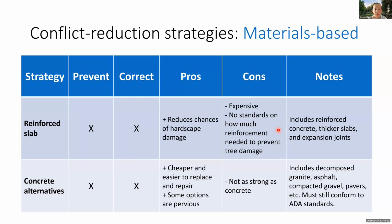So Dr. Andrew Koeser and Jason Grabowski and some other folks are studying how thick and how much force a slab needs to apply, whoops, sorry, I'm shaking my camera, in order to keep roots from damaging that sidewalk. But that data won't be analyzed for a couple more years.